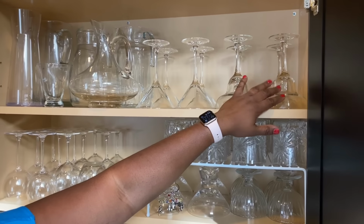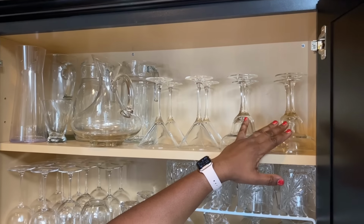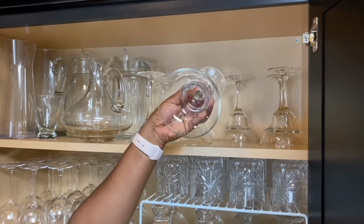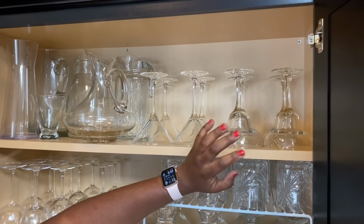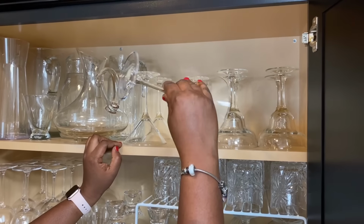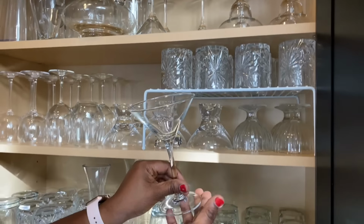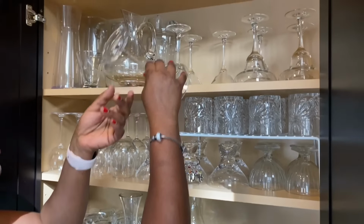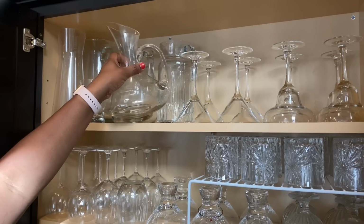These I got from OfferUp. I had gone to buy something from a lady that was moving. She had these, and I got a few other things. I don't even remember, probably like 50 cents each. And I don't exactly remember where I got these martini glasses, but I got them for dessert. There are 4 of them. I've probably never used them yet, but you always find a use for it.